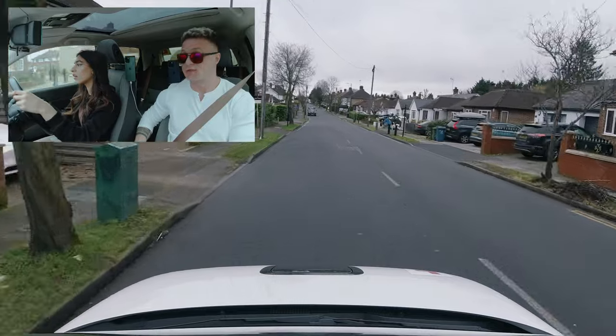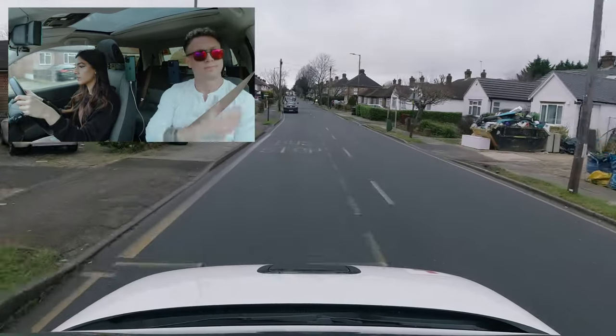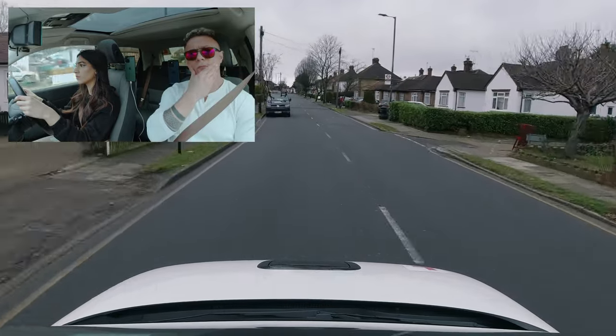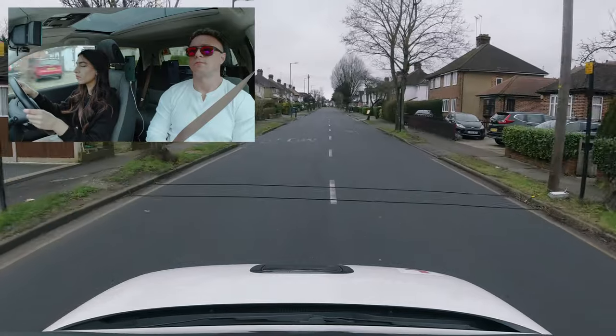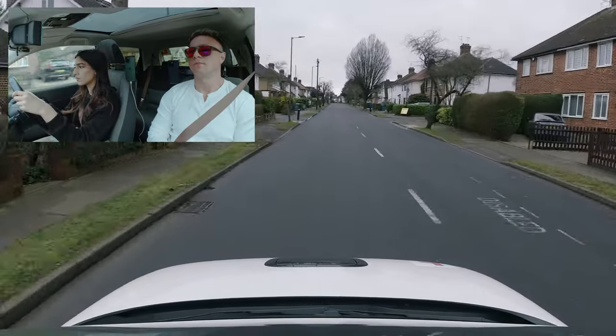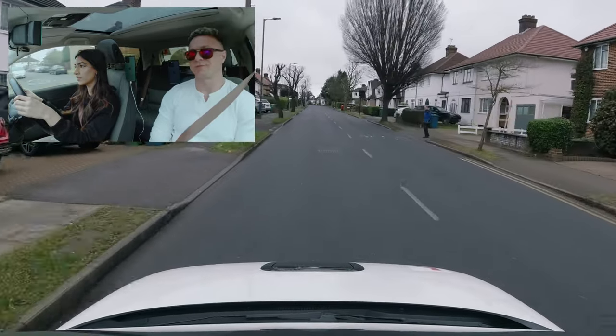Just the mirror checks. Okay. Change direction. I'd like us to pull up in a convenient place on the left.